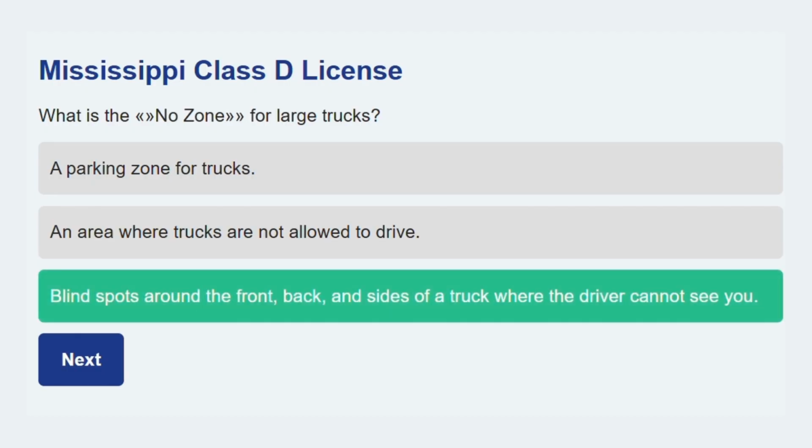What's next? What does a yield sign require you to do? Allow traffic in the intersecting roadway to go first. You must defer to cross traffic.